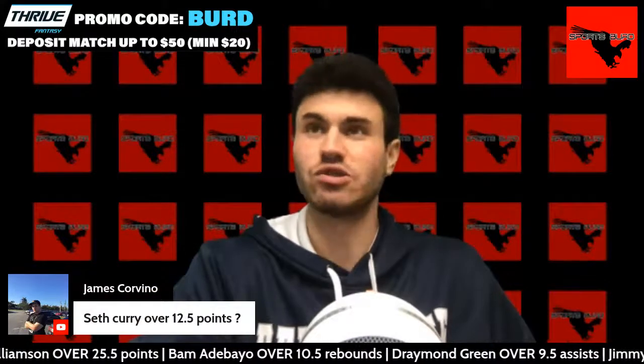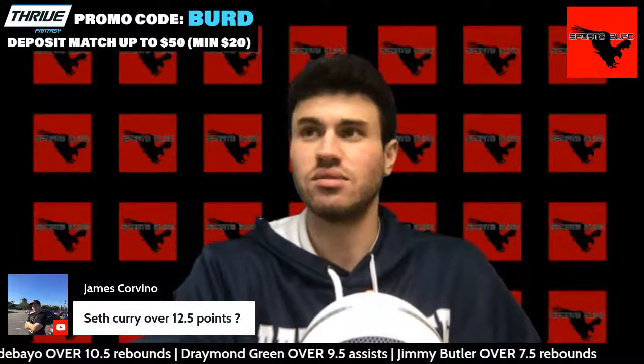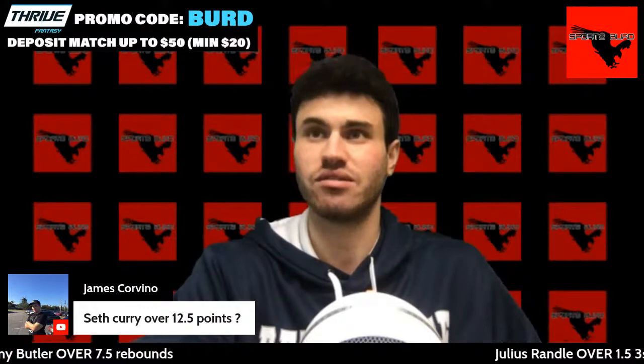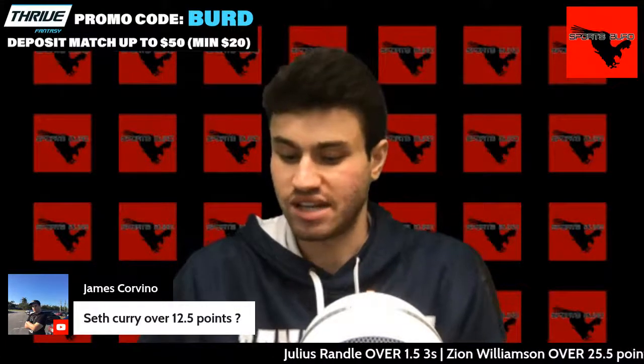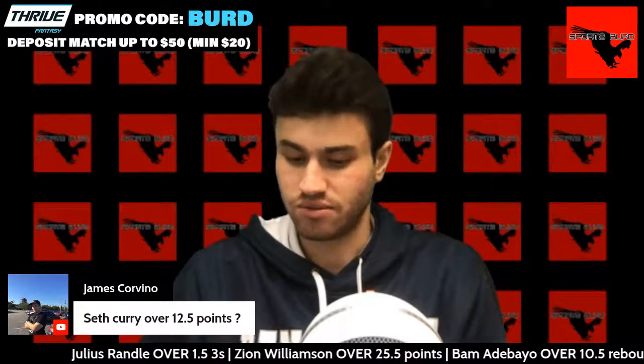Seth Curry over 12.5 points against the Rockets. Again, Rockets are pretty good on defense, a lot better than you would think. And in terms of opponent threes, they're also up there. I know Curry obviously shoots a lot of threes. Let me just go check the game logs from the last few for Seth Curry, and then I will give you a sure answer.